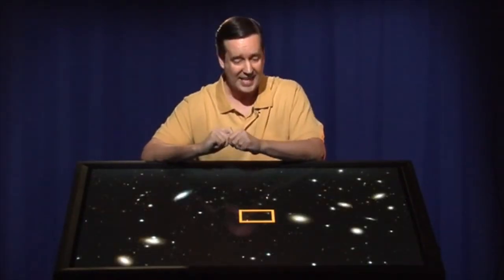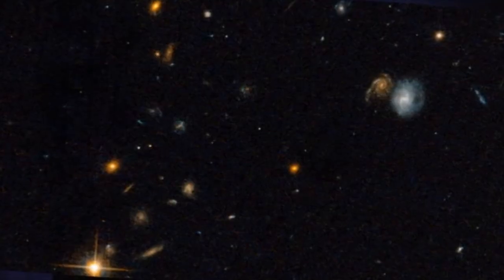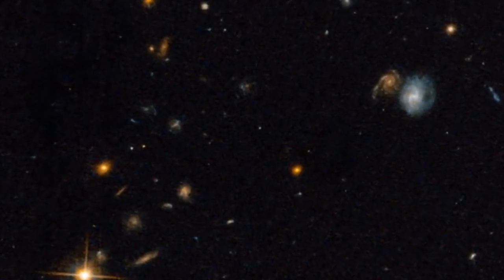Now, there's one more interesting thing about the Hubble image, and it's not the various galaxies you see here and here, but it's actually in the center here where you're not looking at any of the galaxies in Coma. Instead, what you're looking at is all these background galaxies that are well beyond Coma. The Coma Cluster is about 300 million light years away. That means the light from Coma takes 300 million years to cross space before we see it. These galaxies are probably 1 billion, 2 billion, 3 billion, several billion light years away, much further beyond Coma.